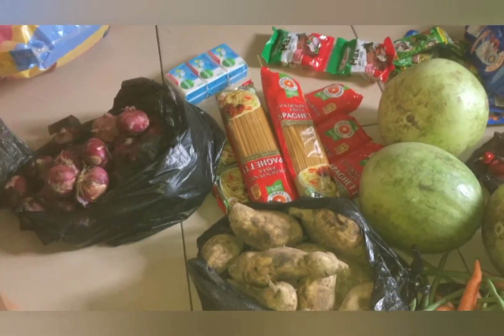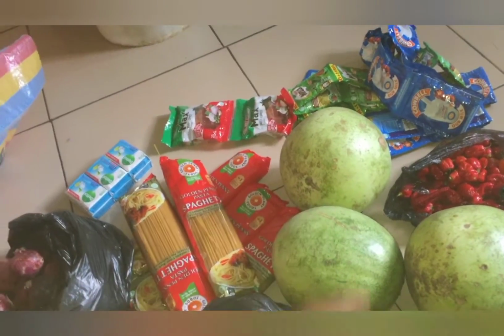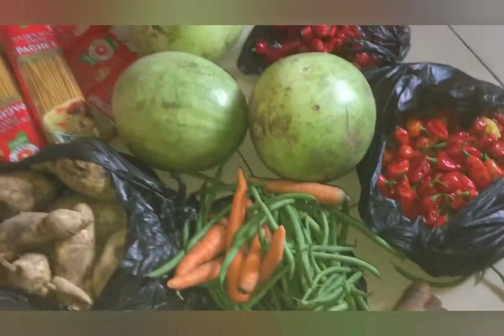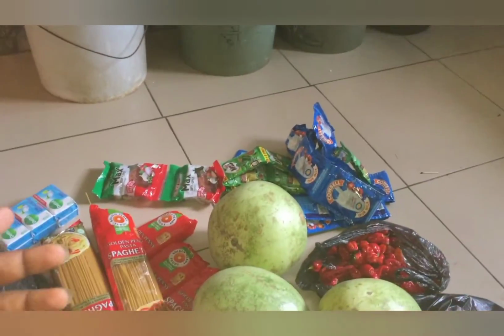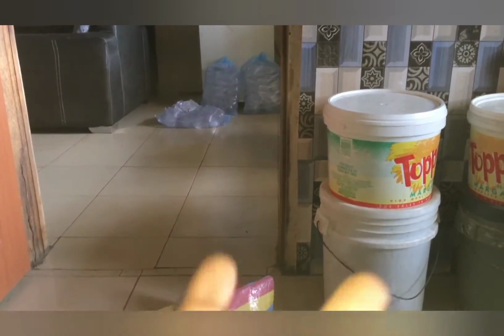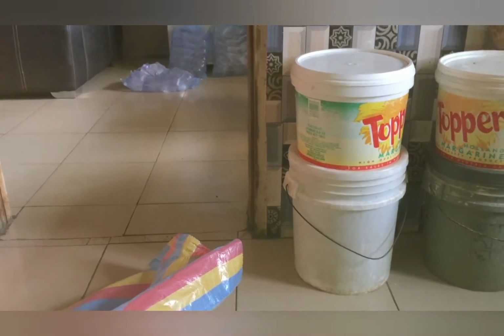So this is what we got from the market: onions, potato, spaghetti, soap, Maggi, seasoning, sorry, milk, Milo, pepper, watermelon, and vegetables, carrots and green beans. And then the meats, the chicken is already in the fridge. You guys already saw when we got that one. Then the tomato, yeah, I've already blended it. I forgot to video that part.